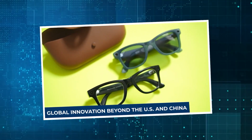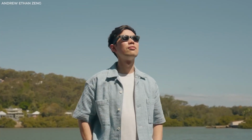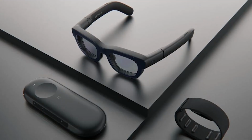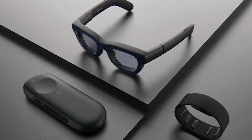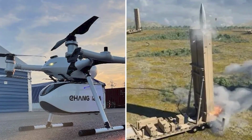Global innovation beyond the US and China. People often see the tech race as a rivalry between the United States and China, but the truth is that other nations are pushing the boundaries too. Japan is surprising markets with its new AI glasses, Europe invests in advanced aerospace projects, and Russia shows off hypersonic weapons. Each region brings unique strengths to the table.